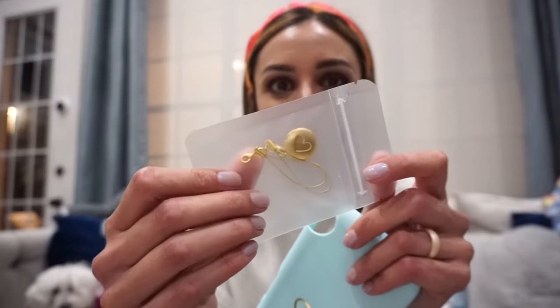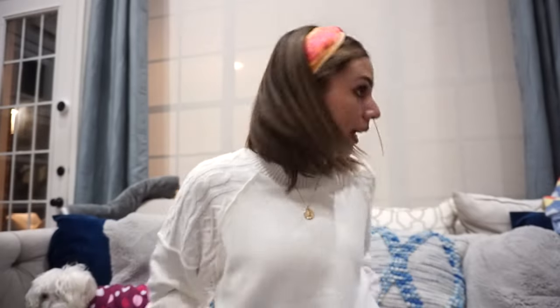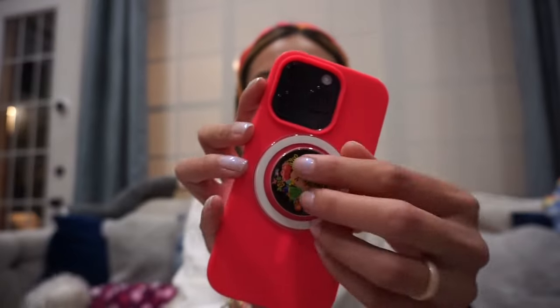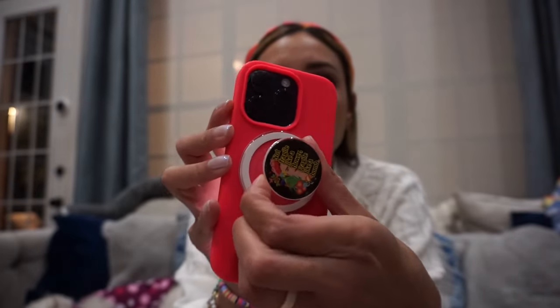This is the new one. It comes with a little charm. You loop it on here and it can have a little dingle dangle charm, which my phone has. Do I have it here somewhere? No, maybe? Where's my phone? Sorry, excuse the interruption. So on my phone, I just have this case from Amazon. And this pop socket, I actually did myself.